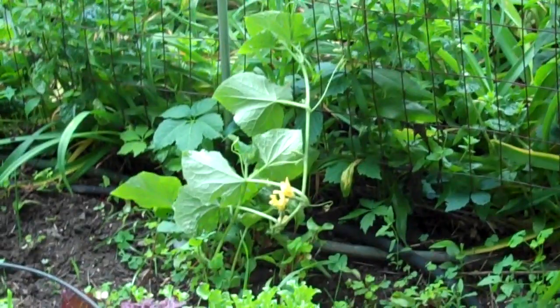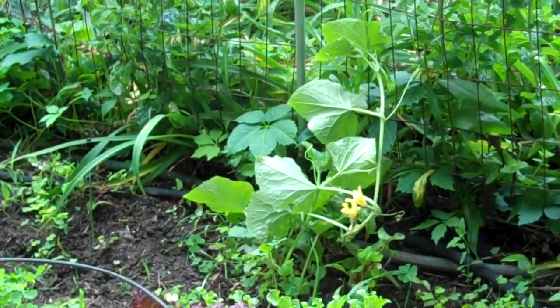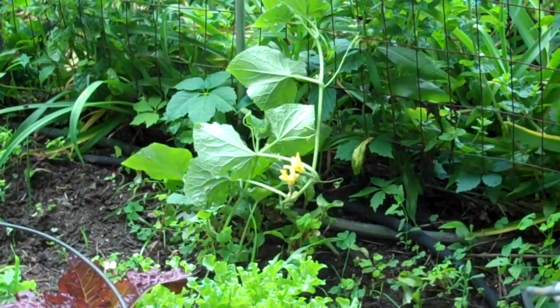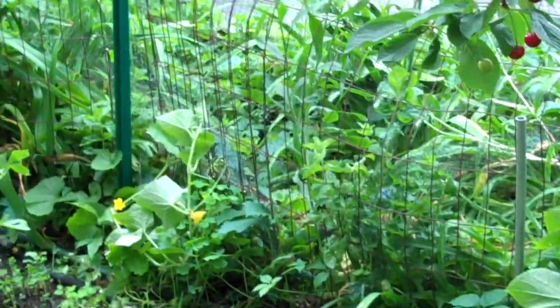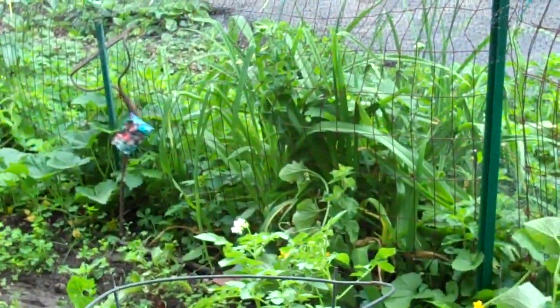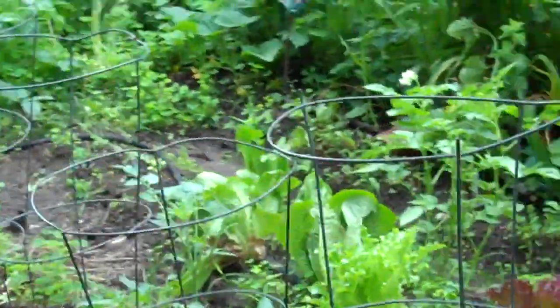Up against the fence, that rather confused looking vine right there is another cucumber, and you can see it's already flowering, and I've just trained it up onto the fence, and it hasn't realized its new orientation yet. I got another one there, and then there's a thing popping up in the middle there. It's a stray potato plant. We have a potato patch as well.